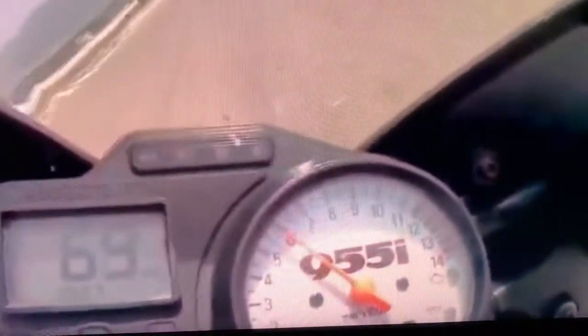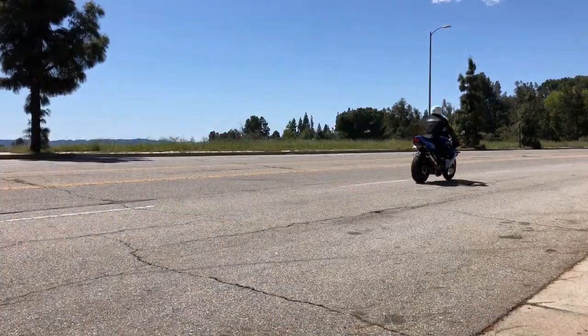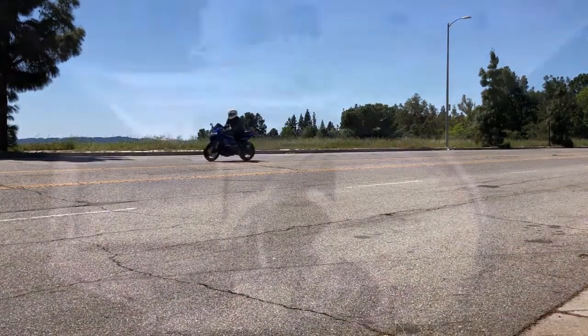Riding it on the road or a track, it's hard to fault. It's plenty stable and tame, and when you want more, just twist the wrist. There's no shortage of low-end torque, and as the revs build, more and more power comes rushing in, but it's not like a switch.